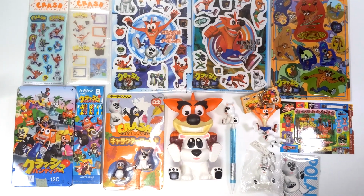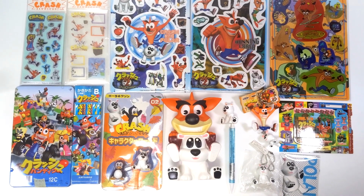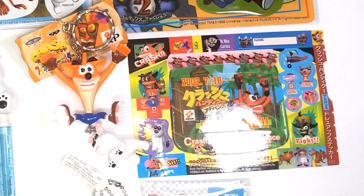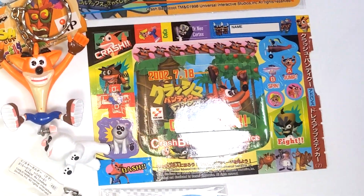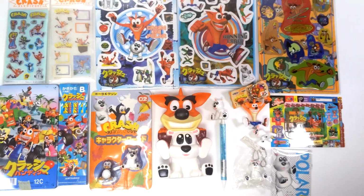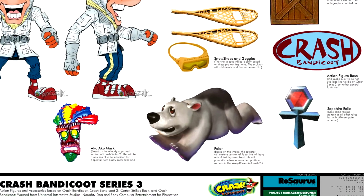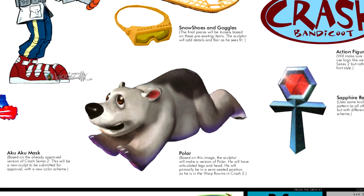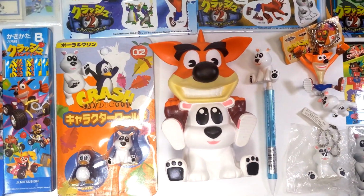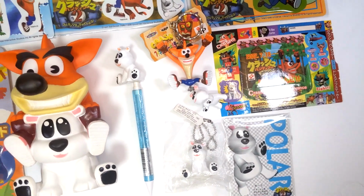Okay guys, so that pretty much concludes the entire vintage Polar collection. You can see most of the items here were from 1998, with the exception of this Game Boy Advance sticker sheet, which was made in 2002. But you can see these are the kind of things you could have got in that era. Unfortunately, there was no Polar action figure released. Resource did have plans to do that in Series 3, but unfortunately they were unable to. So my favourite items, probably the Polar and N.Gin set and the Piggy bank, but also the mechanical pencil and the keychains are cool as well.